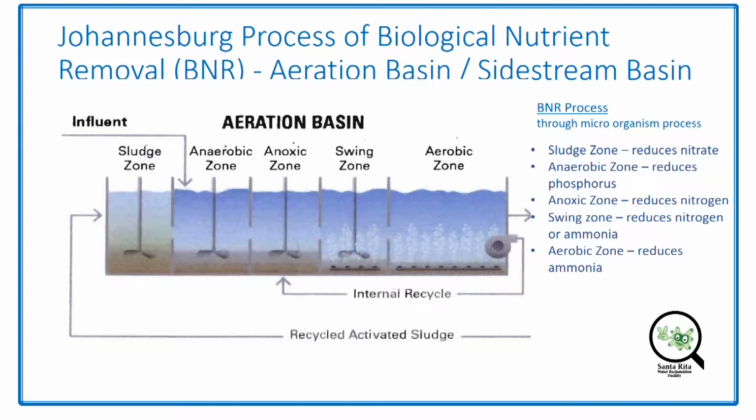So there are 5 zones within that aeration basin: sludge zone, anaerobic zone, anoxic zone, swing zone, and the aerobic zone. They all do something a little bit different. The sludge zone reduces the nitrate, the anaerobic reduces the phosphorus, the anoxic reduces the nitrogen. We have a swing zone that gives the operators the ability to either remove nitrogen or ammonia. And the way they do that or don't do that is by adding air to it. And then there's the aerobic zone. And the aerobic zone removes ammonia mostly by adding air to the fluid.